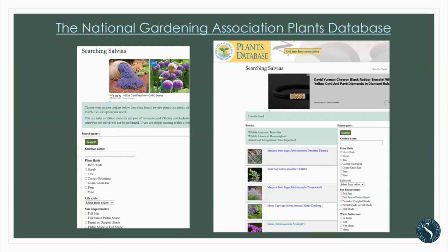Another good resource is the National Gardening Association Plants Database. I found it when I was looking up different bush sages. So we have Mexican sage, and the salvia falls in that family. I was searching salvias. There are different ways of doing the searches in there, but you can pull this up and find lots of good information. It's a good resource to keep in mind.